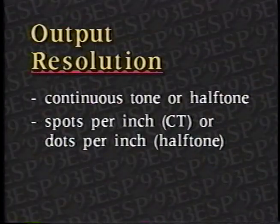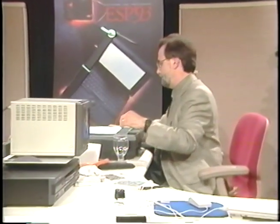Let's get over now to looking at the ability to set, okay, we're going to go over now and talk a little bit more about output resolution. I lost my place there for a moment, forgive me.